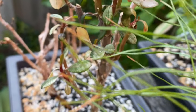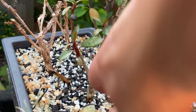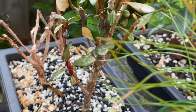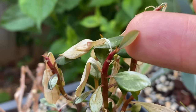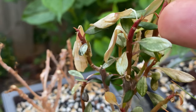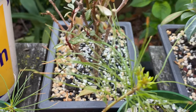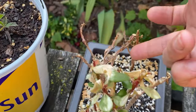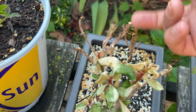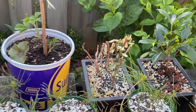Even on crown of thorns, the sun has turned everything red. All the old leaves are drying up and they're gonna fall off, but we've got new growth coming out everywhere. So I think this one will do well. I still have 2 cuttings from it in the house, but these other ones definitely died off, so that's all I got left from my original ones.